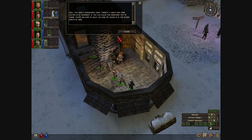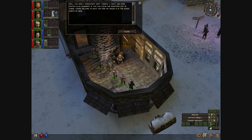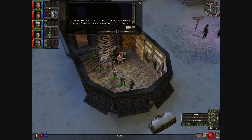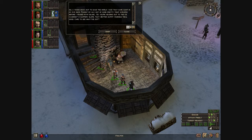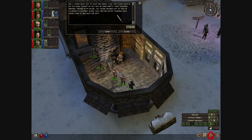Well, you seem a persistent sort. There's a chest and some crates in my basement. If you could clear the monsters out of there, you're welcome to what you can find. My house is in the woods, north of here. Okay. Young buck out to save the world. I had that same glint in my eye once. Fought my way out of some pretty tight scrapes before I traded in my blade. So, you're heading out to the ice caverns. A slippery slope, that. Better outfit yourself real good. Care to see what I've got?